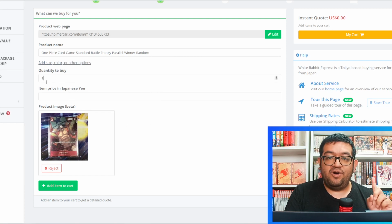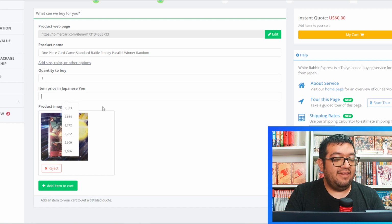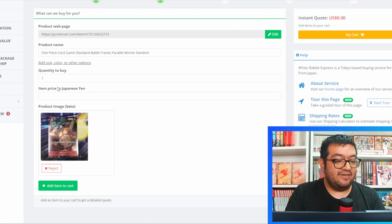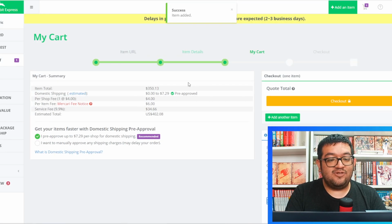You're only buying one unit, so it's one card, and then they're going to want the price in Japanese yen. So we go back here, 48,000 Japanese yen. We go back to White Rabbit Express and type in 48,000. They already have the picture from Mercari, and we're going to go ahead and add the item to our cart.